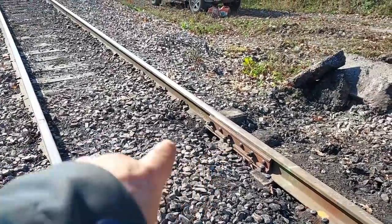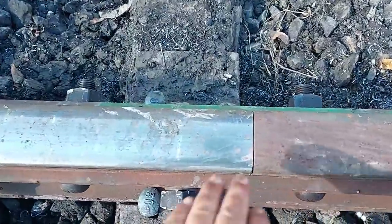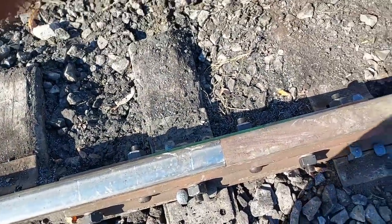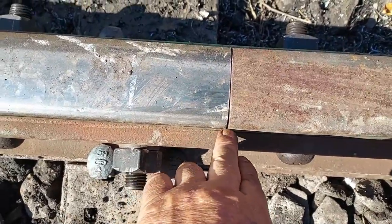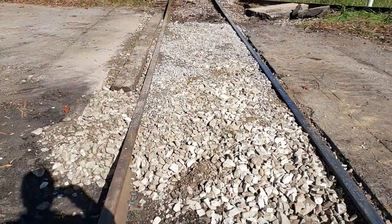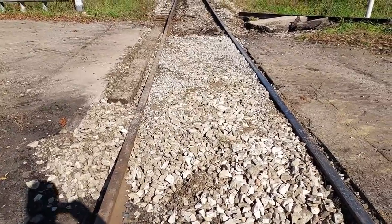Heads matched up real nice. Real nice matchup on these heads. Nice and smooth there. Nice. Other side matched up pretty good too. This gauge face, not even a 32nd of an inch there. Oh, that's great. All right. Another adventure, Cumberland Mine Railroad. Another adventure. Job well done by everyone. Everyone did a great job.